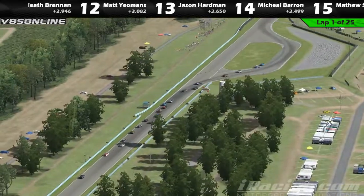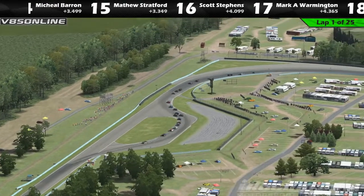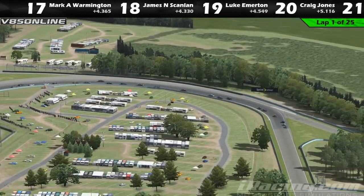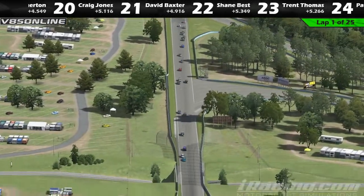Very tight piece of road there, and they go side by side, it looks like. And geez, the field spreads through. They've really sorted themselves out there. The lead is Richard Hunter. He had a blinder of a start, got past Tim Foltz, but he's going to have to defend into the next corner. Hunter came from 3rd on the grid.